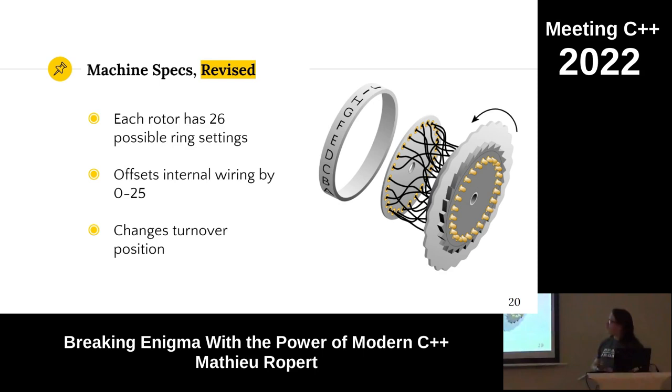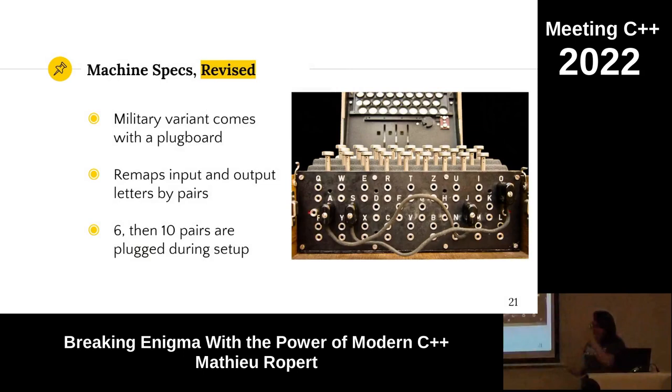So the first thing they did is they added a ring setting on every rotor that is configurable, and that changes when it will make the next wheel move. Instead of being every time you hit A, it's every time you hit whatever letter you configured. And that also means the attacker cannot predict when the second rotor and then the third rotor will also turn. And that also scrambles the message after some point. And yeah, that's the point. You change the turnover position.